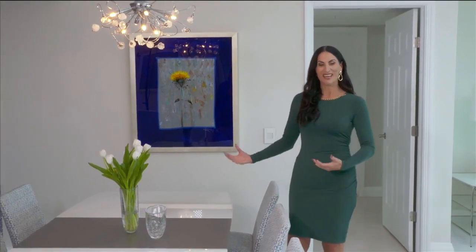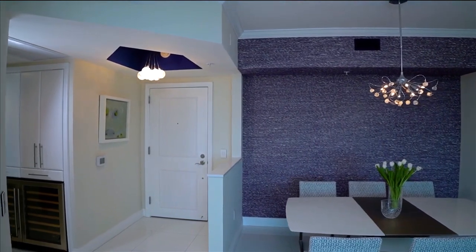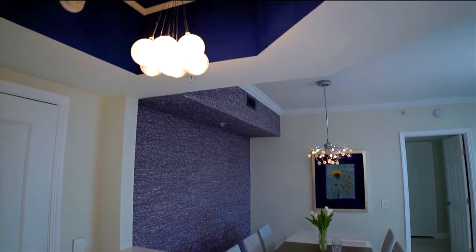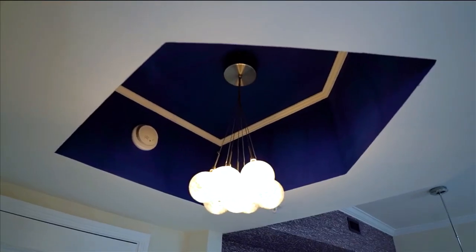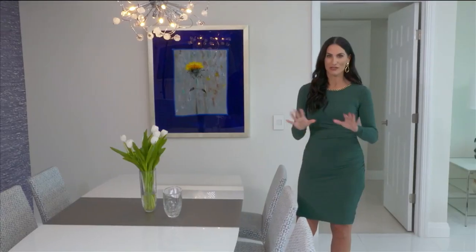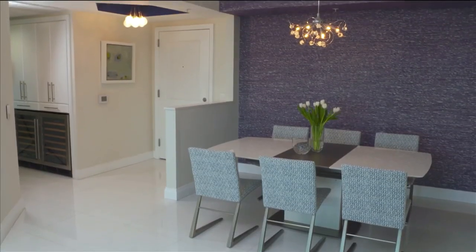And in this particular condo, the entryway is partially open to the dining room. So I didn't want to not bring our blue theme into everywhere but the entry. So what we did here was we brought the blue and painted the inset area of the ceiling so that pops and put a really beautiful light fixture so that really highlights the color. It's about striking that balance between accenting a wall, a small area of the ceiling, and kind of rounding it out and bringing it all together.